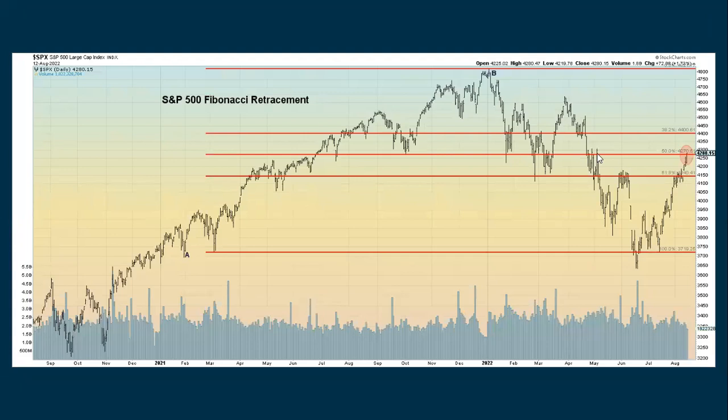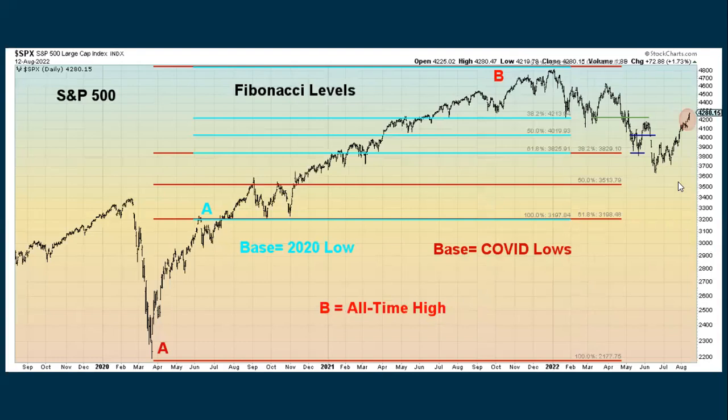And then our Fib retracement, we're coming right back slightly above the 50% retracement from a low set back in 2021 to the all-time high. Well, I don't have a chart of this, but if you go from the all-time high to the low set in June, we've also retraced about 50% of that. And I'm sorry, this is a 61.8% retracement on this chart, but we've regained about 50% of what has been lost in 2022 so far.